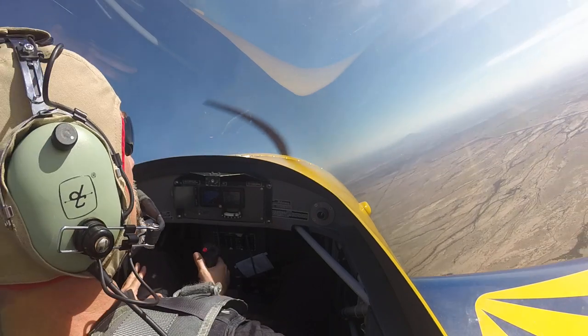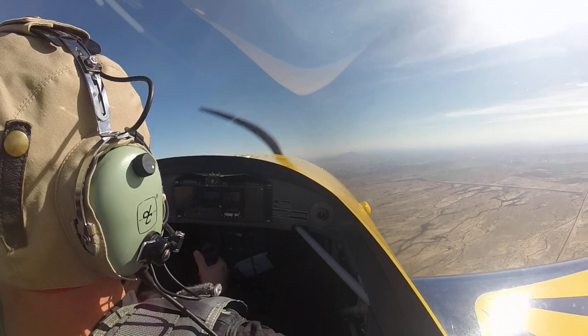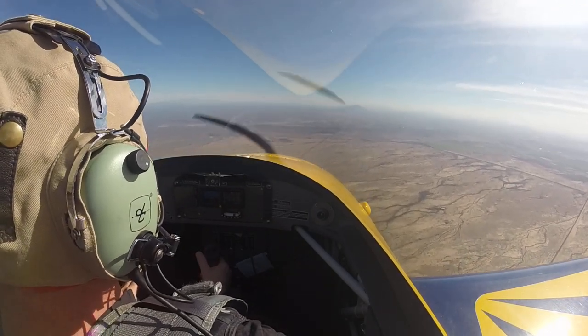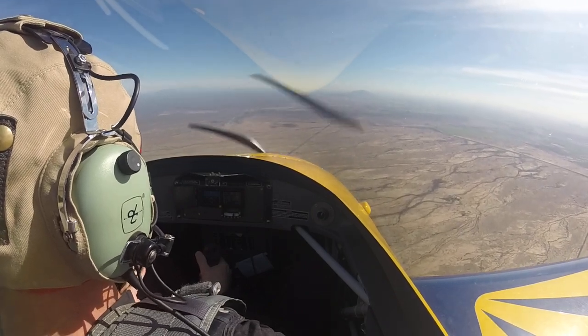Okay, we got our altitude. Okay, we'll do it to the south here, that's fine. So just push the nose over just gently there to get us heading downhill. Power's already up and full. 160 knots we're looking for. A nice smooth pull, about 4 Gs or so to get the loop going.